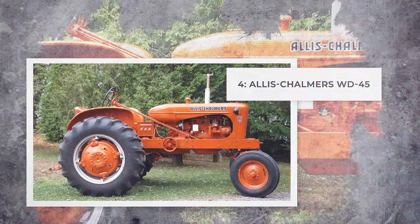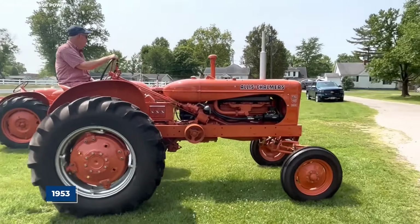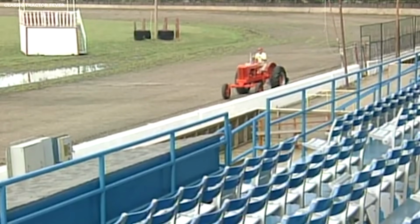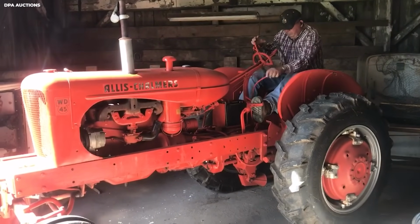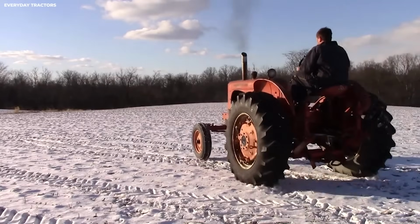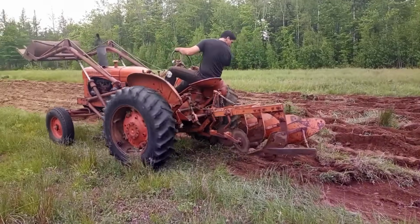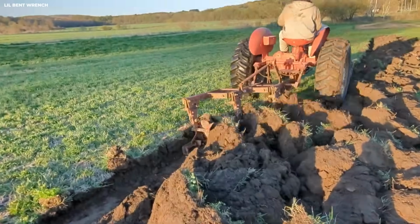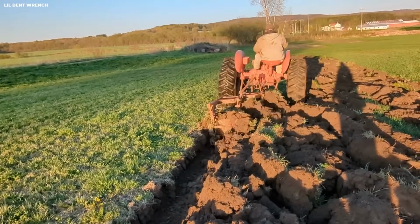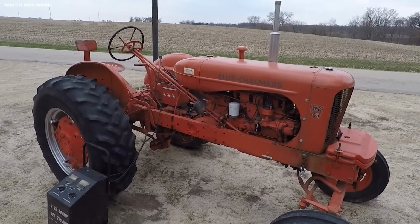Number 4, the Allis-Chalmers WD-45. Now, by the time the Allis-Chalmers WD-45 rolled out in 1953, the company was already well known for its pioneering spirit in farm equipment. The WD-45 built on the success of earlier Allis-Chalmers models, but added more horsepower and a smoother transmission. One standout feature was its power shift rear wheels, which let operators adjust wheel spacing without the need for cumbersome jacks or extra equipment. Now, that might sound minor, but for row crop farmers, being able to adjust wheel width on the fly was a big deal when shifting between different row spacings.